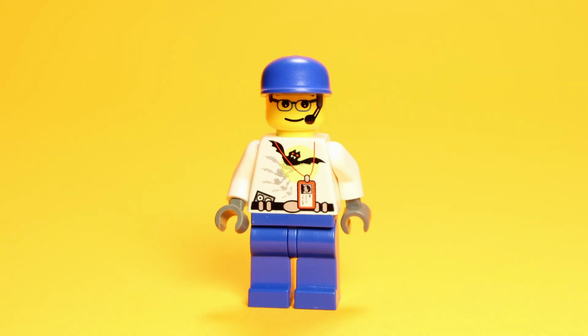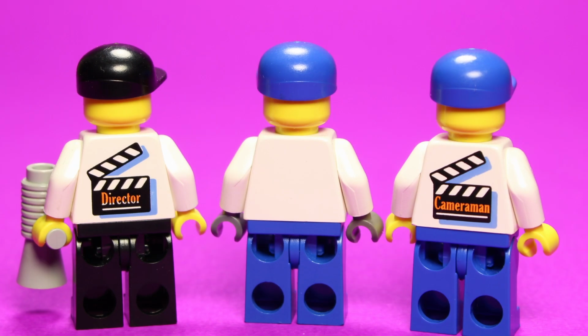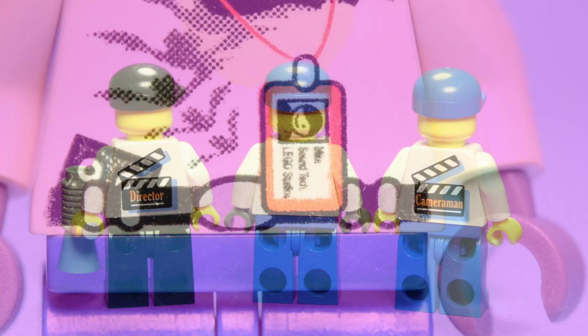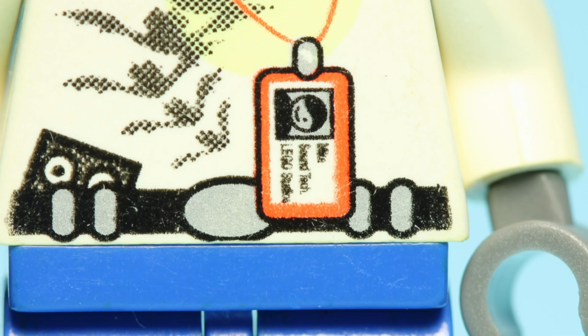In addition, we also receive our first member of the film crew. Sadly, the department they belong to isn't printed on their back like it was in the inaugural wave of LEGO Studios, but their lanyard actually says that they're a sound tech in teeny tiny lettering.